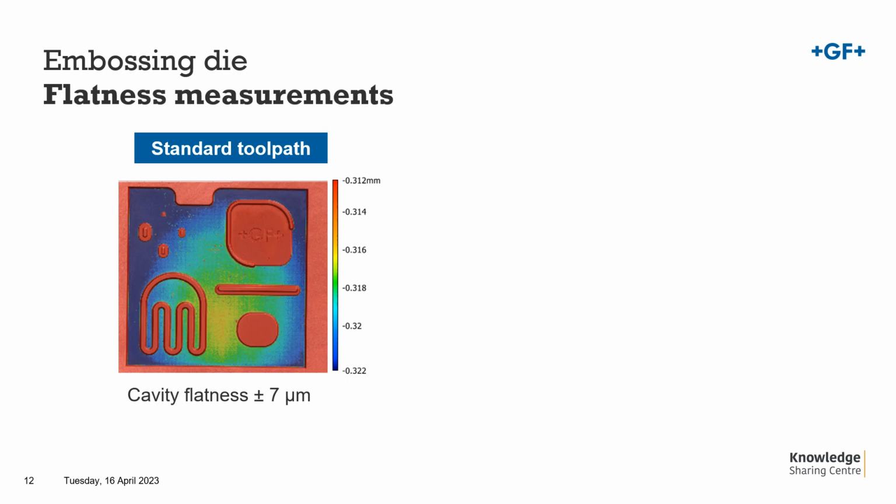The next slides summarize the measurements performed on these embossing die demo parts, starting with flatness of the bottom of the cavity. I'd like to point out that we manufactured several of these demo parts using different laser machining strategies. The first one is a standard machining strategy, or a standard laser toolpath, and this provided a cavity flatness that is at plus minus 7 micron, which is not the best we can do.